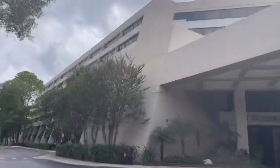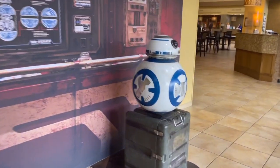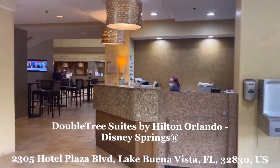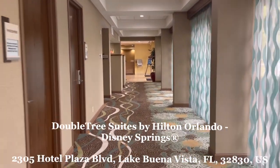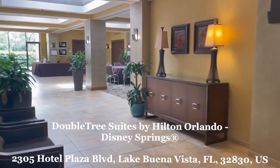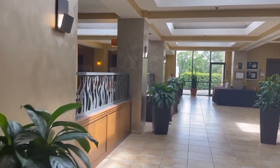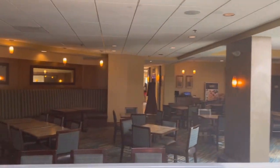I have personally been to DoubleTree before for car rentals. Right on the property, they have a Payless and a Budget desk, so that's a very good perk. My experience here has always been very positive. The people that work here are nice. It's very contemporary in design. So it has the feeling of the Contemporary Resort, but yet it has an islandy kind of feel, which reminds me more of Polynesian. So to me, this one has a very good Disney feel.